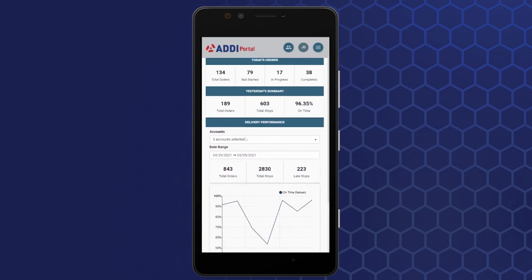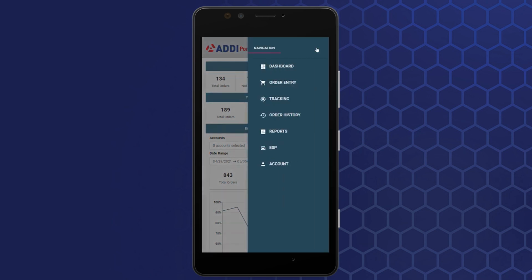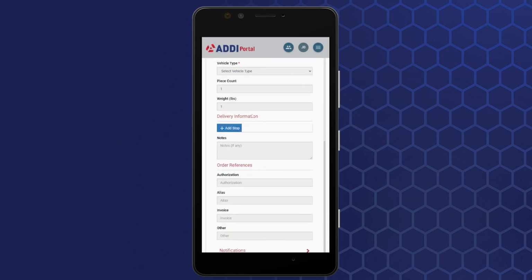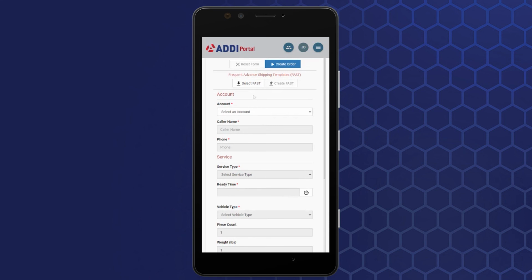And then to move through it, up here in the top corner, I do have my navigation tools, and I can move through, I can create an order. And you can see I have the same functionality as I did in the portal. So fully functional portal on any mobile device. So no matter where you're at, you have a quick access to any data that you may need.